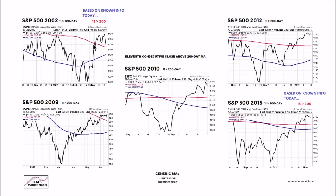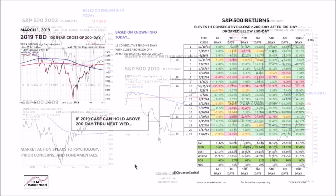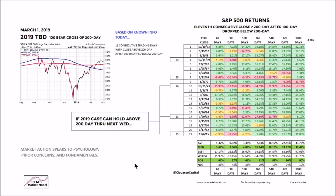And why did these cases fail? They failed because something changed in the news cycle or the interpretation of the knowns produced a net aggregate opinion that was bearish. This is an example of how trend following works. Common sense tells us the longer we can hold above the 200-day moving average, the better it's probably going to be for returns. And conversely, the longer we hold below the 200-day moving average, the lower the probability that we're going to produce favorable returns.